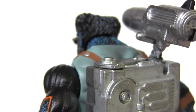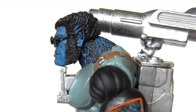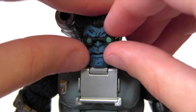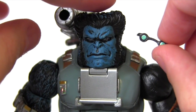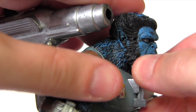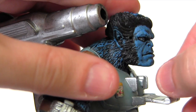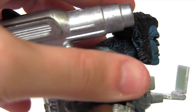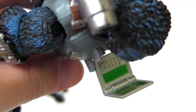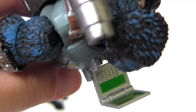Now taking a closer look, he comes with removable spectacles, or are they goggles? Either way, they're itty bitty and could be easily lost. If I remove them, you may recognize this head sculpt from my Beast custom from earlier this year. And I used it as I really like the air of stoicism the sculpt has. Another detail is his laptop computer, or I guess here I should call it a chest top. I guess it comes in handy for making important calculations in the field or for checking in with Farmville. And if I just angle it towards the camera, you can see it's got some nice detail to it. You can clearly see the screen and keyboard.